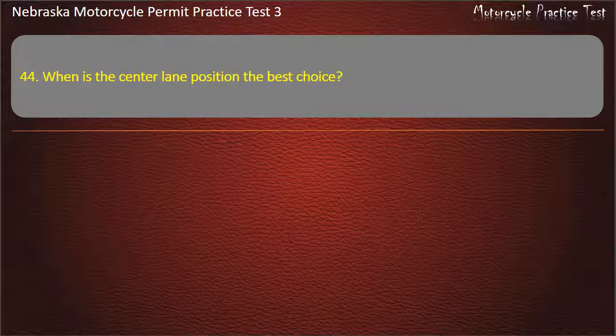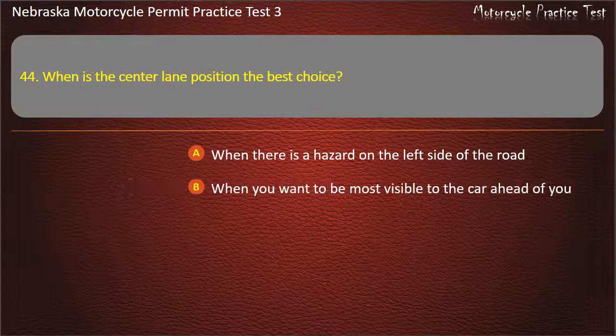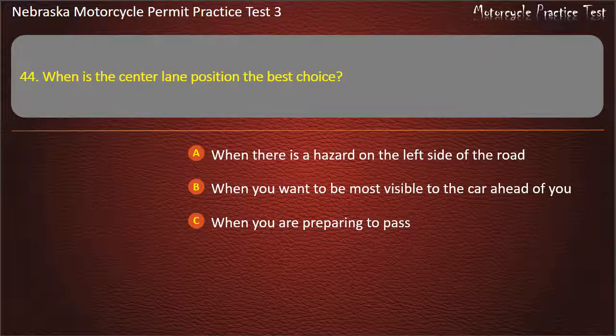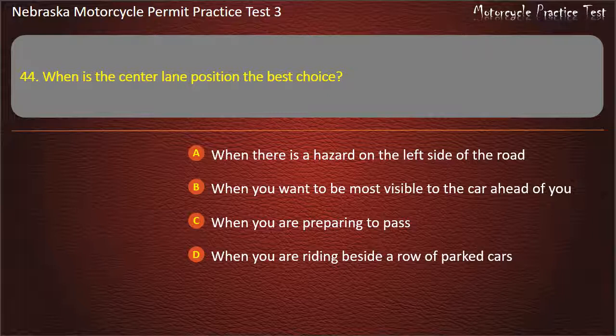Question 44. When is the center lane position the best choice? When there is a hazard on the left side of the road. When you want to be most visible to the car ahead of you. When you are preparing to pass. When you are riding beside a row of parked cars. Answer. When you want to be most visible to the car ahead of you.